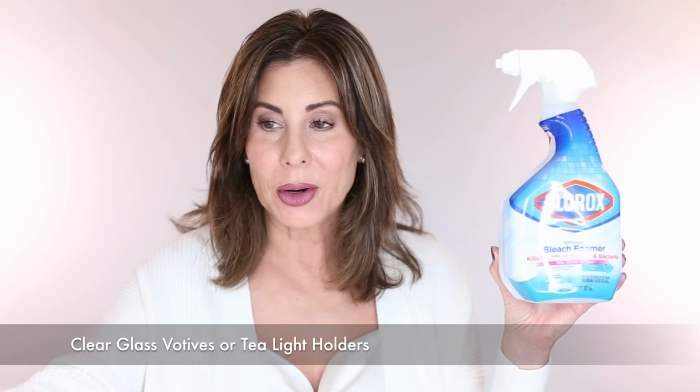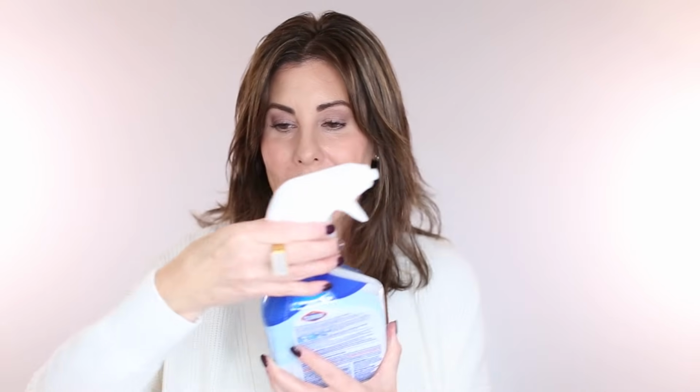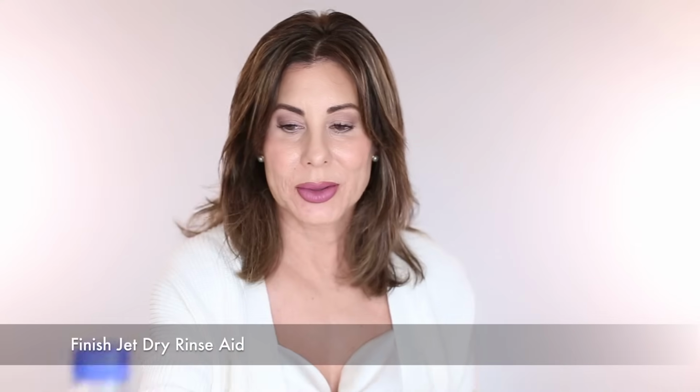A couple of cleaning products, the Clorox Bleach Foamer. Paul's a big fan of this, and I'm sure that our cleaning lady uses it as well. And then he threw these in here. The Finish Jet Dry Rinse Aid is something that we use for the dishwasher. Also, I just replaced some of our little scrubbies. These need to periodically be replaced. I also do throw these in the washing machine. Every time I wash whites or lights, I grab the kitchen scrubbies, and then I let them air dry. I don't throw them in the dryer.